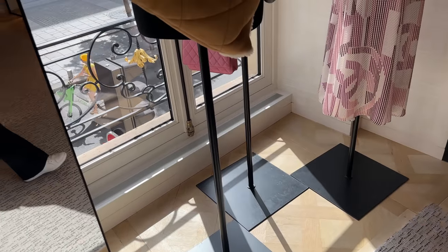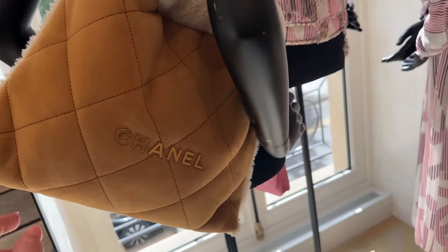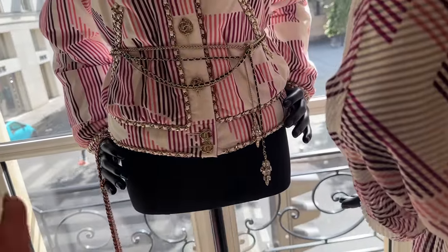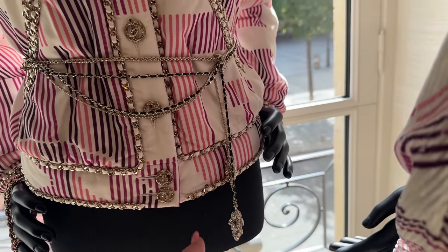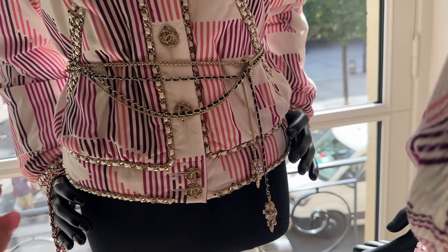I like this Charlene bag over here. It's very, very cute, and it's got the little Charlene details. Over here, they've got this little belt detail, which is really, really beautiful. Over here, they've got this little crystal detail hanging down. This is so ornate. Is that the right descriptive word?